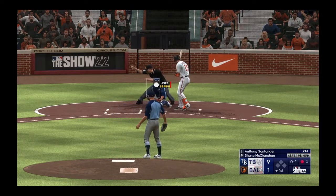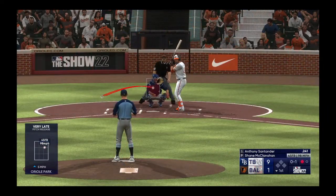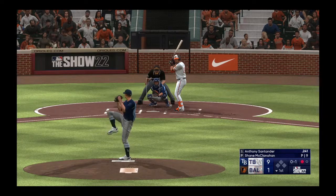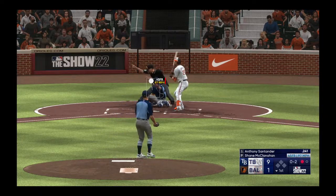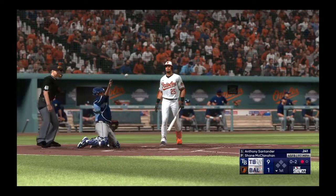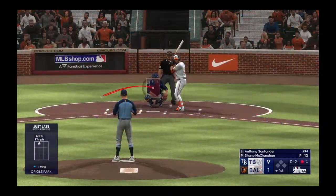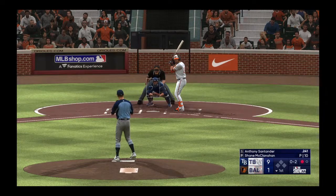Santander. In there, and it's 0-1. One down, base is empty. That's through there for a strike. I understand you want to try to gauge that guy's fastball, but you also have to be aggressive and ready to hit in your zone. Now you're in a tough spot.